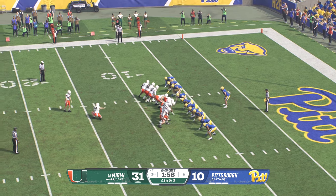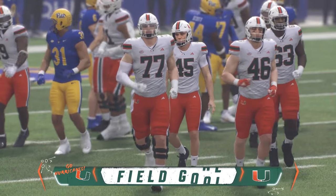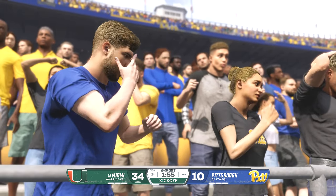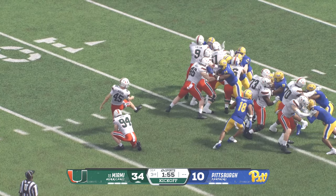He was on target with his first try. This is a chip shot from 24 yards. And that one's straight down the middle. And they add to their lead. Yeah, I was watching this guy in pregame. He has got a strong leg. Not surprised here he's able to put 3 points up here for the offense.